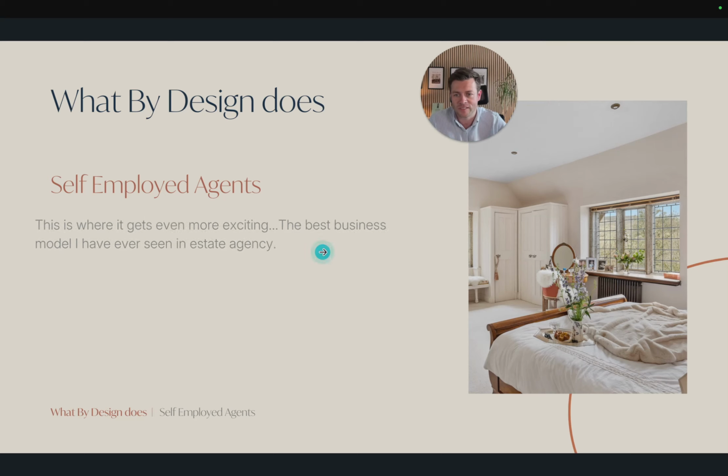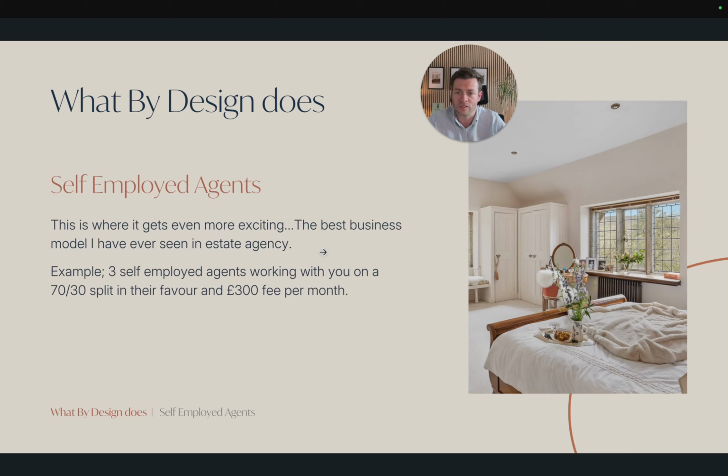So how this manifests itself is a few bits, but to give you an example, in that Bedfordshire location that we looked at before, let's just say you had 3 self-employed agents working with you there. You charge them £300 a month and you're on a 70-30 split with them. Then that amounts to another £150,000 a year worth of income to you without you listing and selling properties yourself. Everything you do there is then on top of that as well.